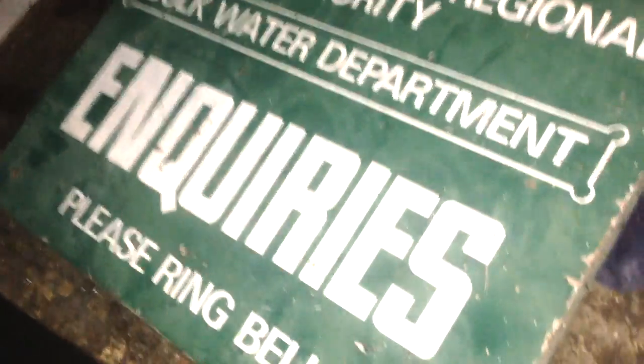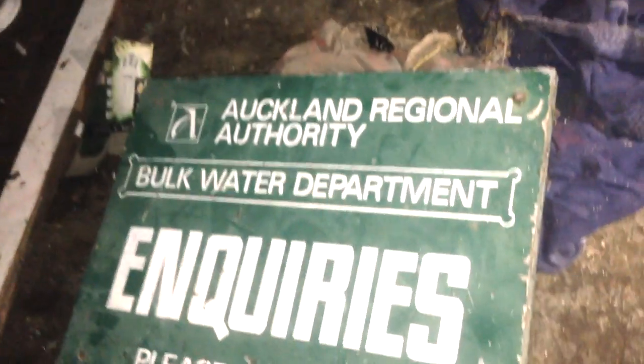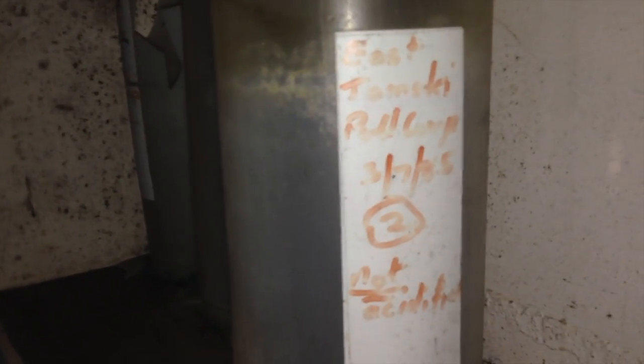Bulk Water Department, inquiries, please ring bell. There's no bell to ring, guys. So this was like a table. So I guess this is where they keep all the materials and resources and things. There's a lot of empty bottles. These turn out smashed glass, look at this. What's that noise? Oh, watch out, there's water on the ground. But that goes up, that water will come down through there.